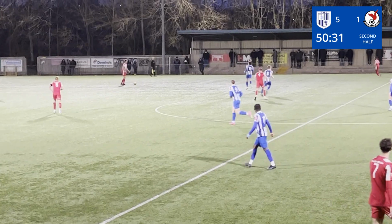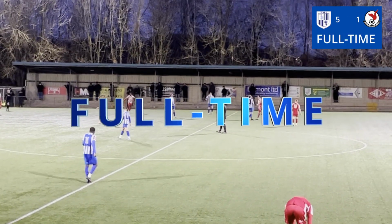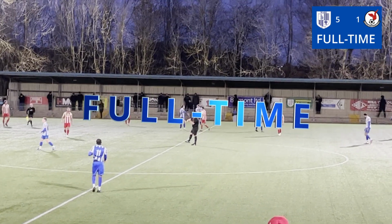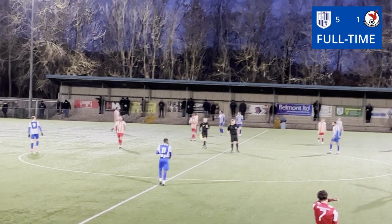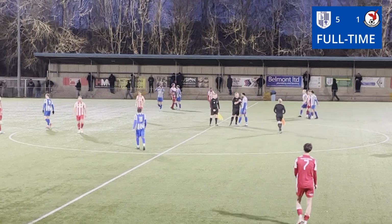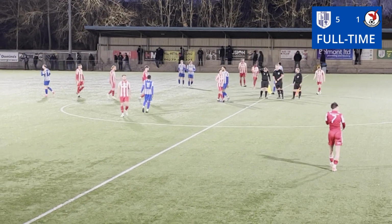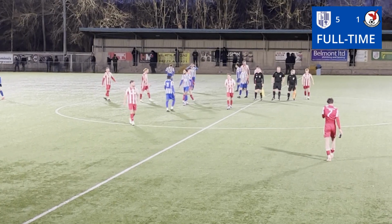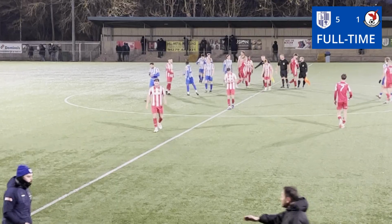It's that kind of season, isn't it? 5-1, and that's going to lead the big cheers of our home fans. A convincing victory for Ware. Took a while to get going, it must be said, but once they did, and particularly in that second half, there was no holding them back. Awful last week, excellent this week. Finished Ware 5, Leighton Town 1.